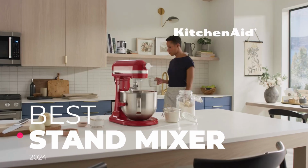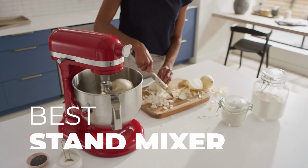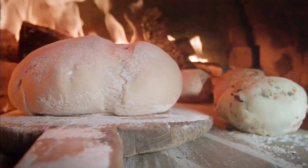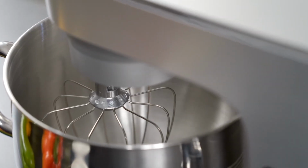Welcome back. Today, we're breaking down the best stand mixers of 2024, perfect for all your baking needs. Whether you're a casual home baker or need something heavy-duty, we've got the top picks for you. Let's get started.